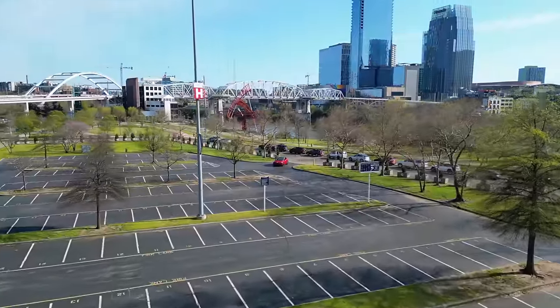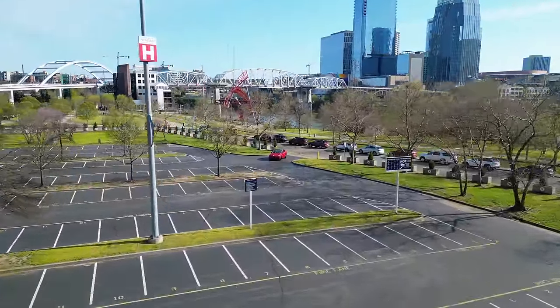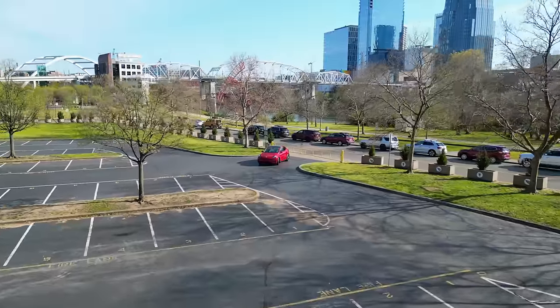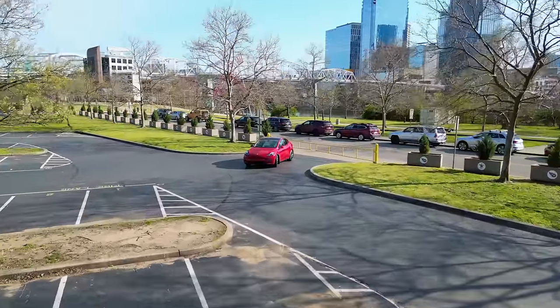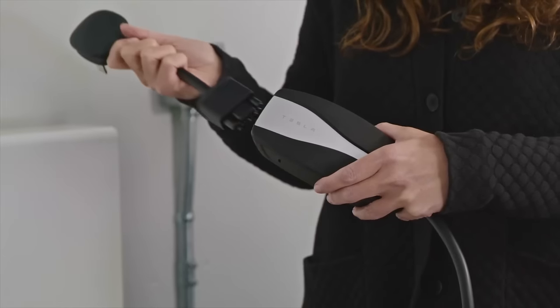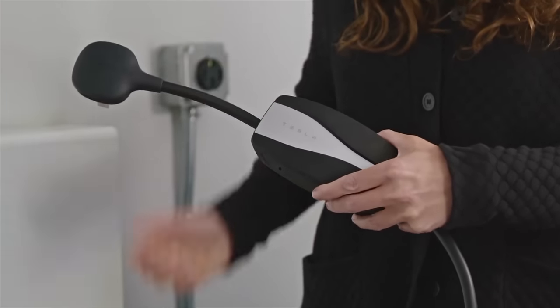The mobile connector from Tesla is perfect for those with shorter daily commutes, or those who don't mind a slower charging rate. However, if you're looking to charge your Tesla quicker, there are a few options to consider. The first option is to install a 240-volt NEMA 14-50 outlet. This will increase the charging rate of your Tesla to around 33 miles of range per hour charged.